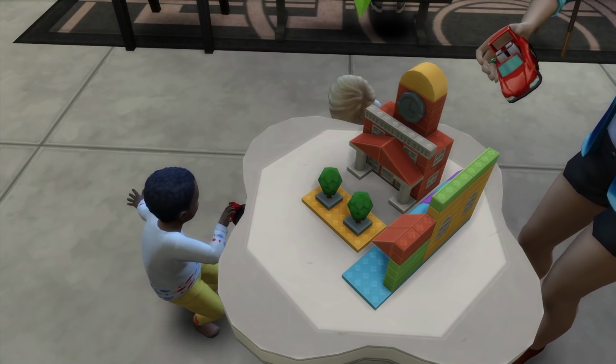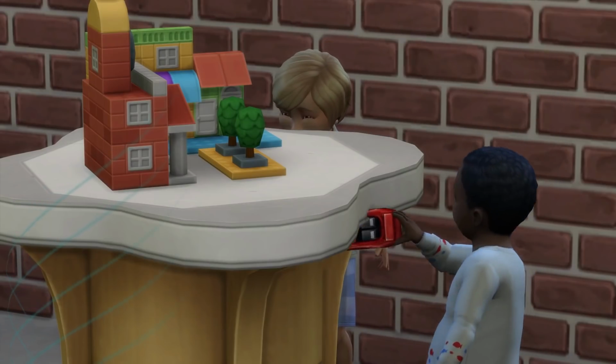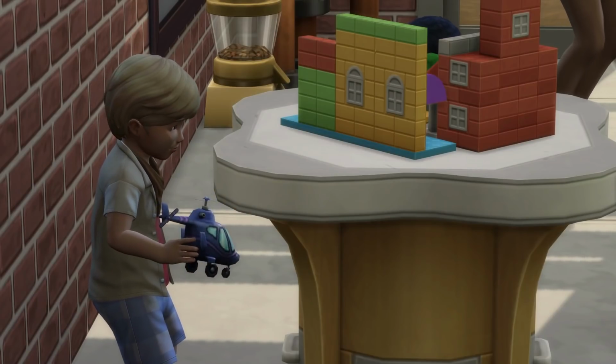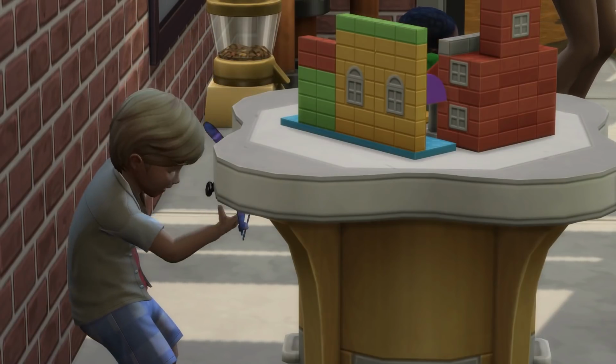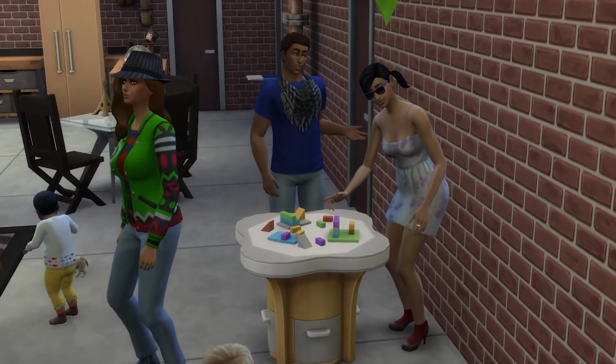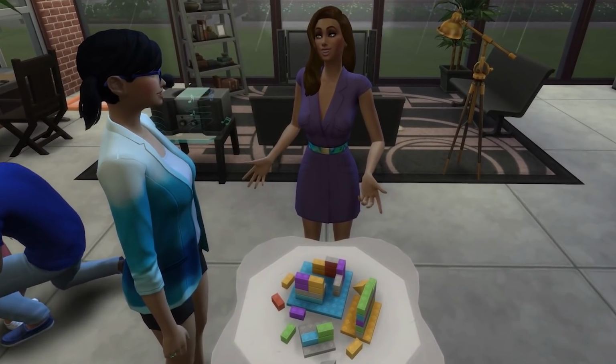And once built, toddlers can then come along and live their best life playing with what you created and improving their imagination skill. What I do like about this object is that it's something that feels very kid-like that Sims can do as a family, and it's quite nice that older Sims can create structures for the toddlers to come along and live their best life playing with.